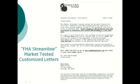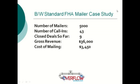have been working well. So, here's a sample letter of a loan officer that mailed out like 2,500 letters, and I think last I heard he had over 1% response. He had, was it 40? Okay, 43 phone calls on 5,000 letters, 9 closed loans.